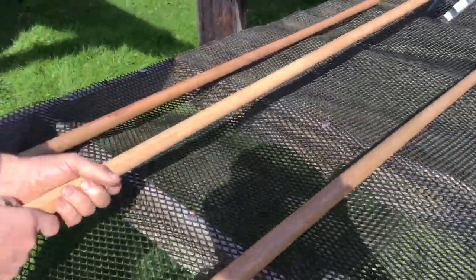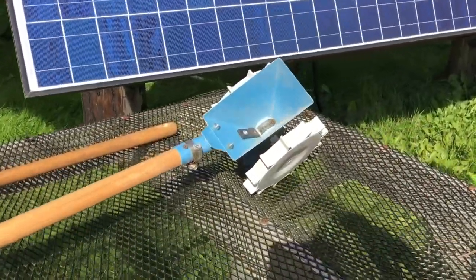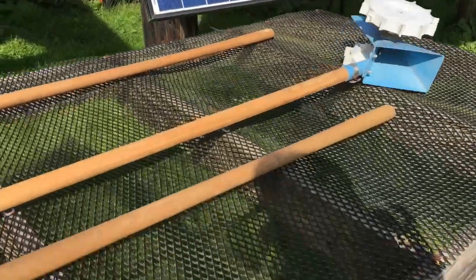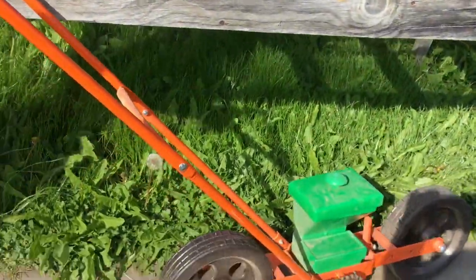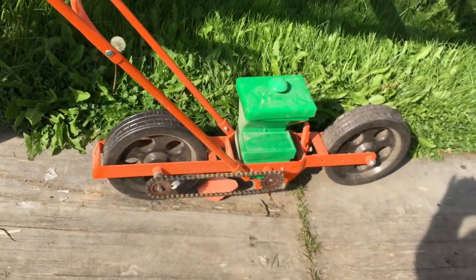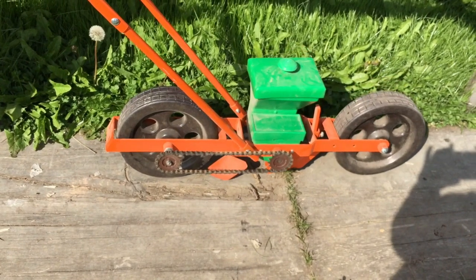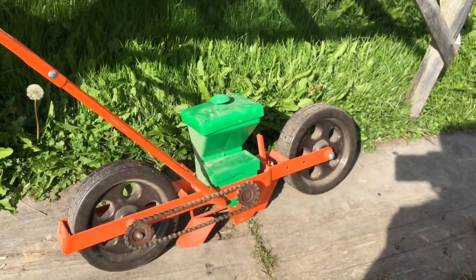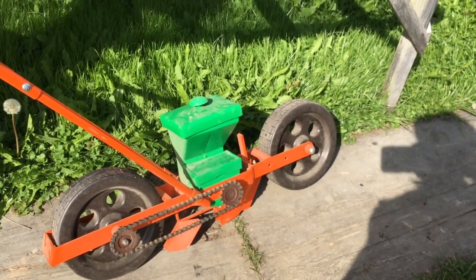This is the Czechoslovakian one that's just some random thing we got online. It's actually a really good one. And then this guy, we went through a whole lot of trouble to get it. It's Hungarian, and our goal is to get one that will plant 1 carrot seed at a time, so we don't have to thin. And we thought this might work, but it kind of doesn't.